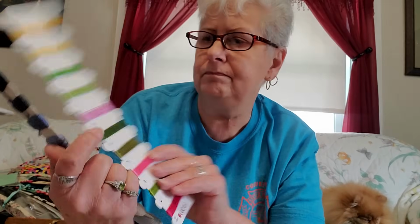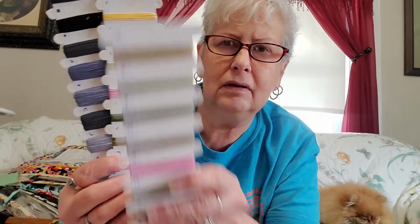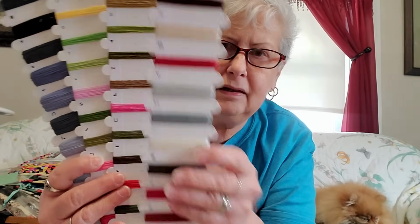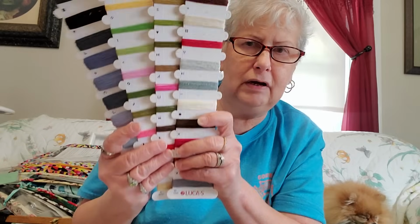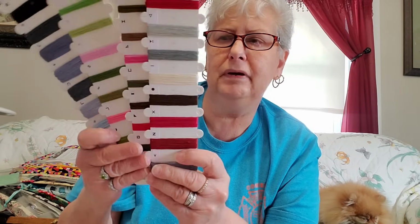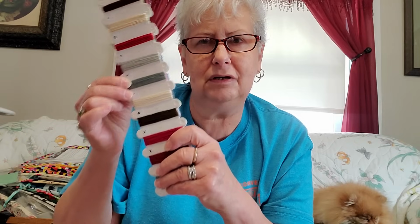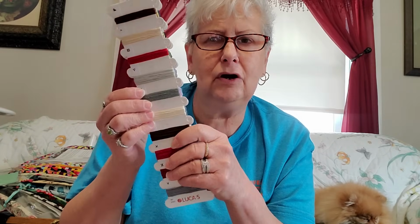They have them. Let me make sure I'm pulling them out right. Okay, so there's that and that and that. So there is no sorting of threads, which I flat refuse to do. If they are grouped in a big bundle, I won't buy it. I'm just not going to waste my time sorting threads. I'm sorry, but if companies want me to buy their kits, then they need to do this. And I don't care whether it costs a little bit more or not. I'm not sorting threads, just not going to do it.